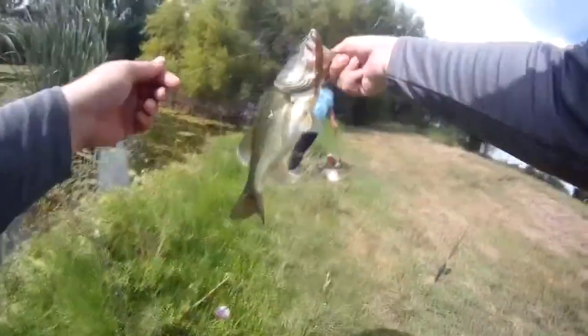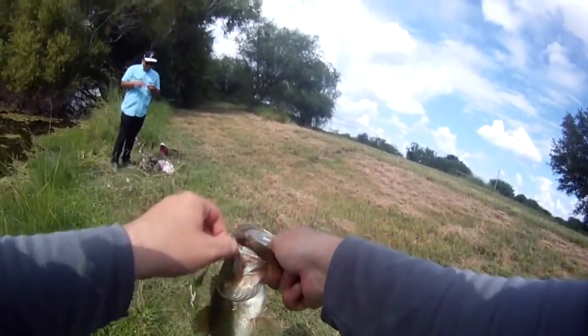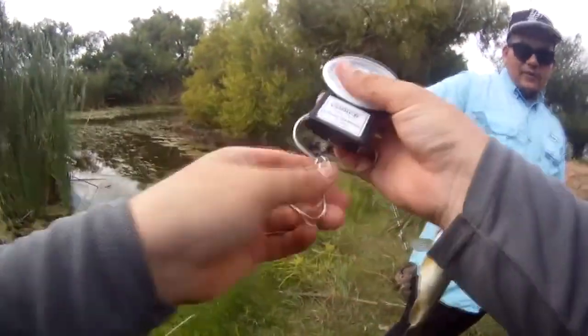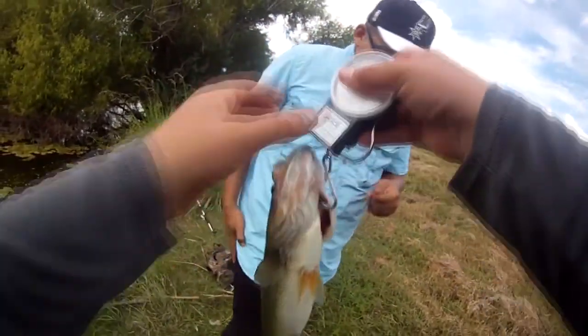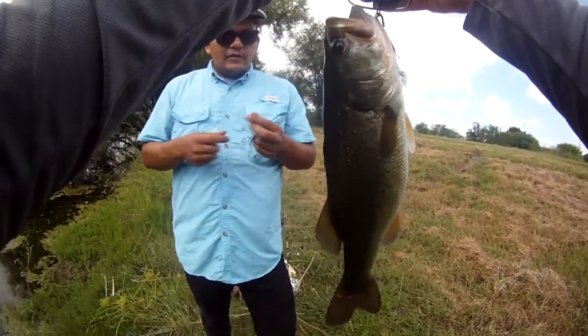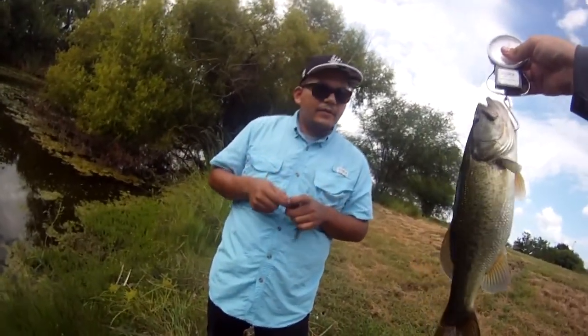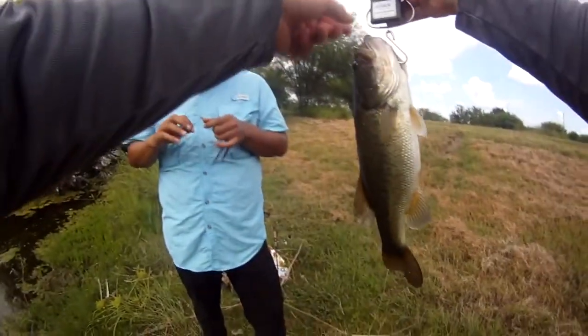Little spinner with the BioLab swim bait I just put on it to give it some action. Dude, look at this hook set, man. Barely. It's barely in the edge of the lip. Nice one, man. That's a good size. I don't know, according to this, he's almost 2 pounds. But yeah, it's probably a little off. I'd say a pound and a half, maybe a little less.